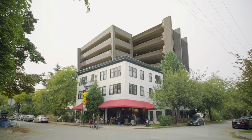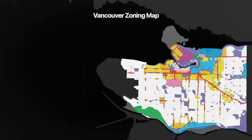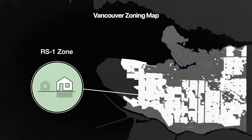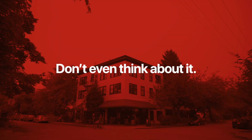But the real kicker is the zoning bylaw. Check out the zoning map of Vancouver. All the areas in white are areas where you are only allowed to build a single-family house with a secondary suite and laneway house. Nothing else. So that cafe, not okay. And 11 units of housing? Don't even think about it. So why is the missing middle missing? Well, we regulated it out of existence in most areas.